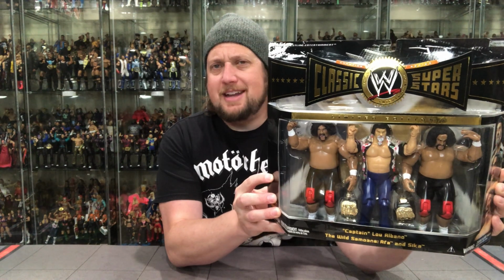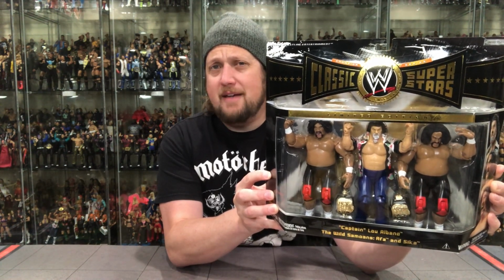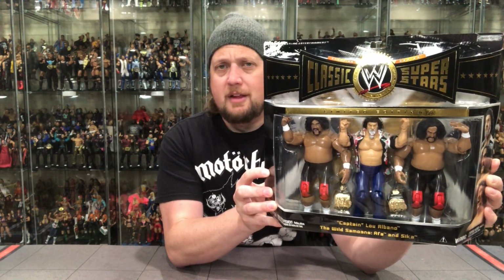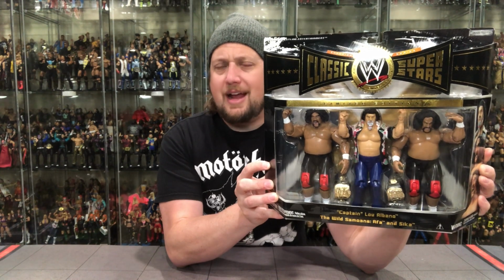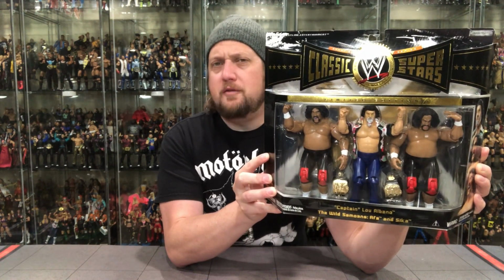So the Wild Samoans did have a 2-pack at Toys R Us back in the day. Like I said, that thing went to pretty heavy clearance in my area. And then Captain Lou had a single card release in the Classic Superstars line as well. Captain Lou-wise, I like this Captain Lou a lot more. I like this shirt, the open shirt. I like the look. I like this one a heck of a lot more. The Samoans, a downgrade, I feel, from the last one.